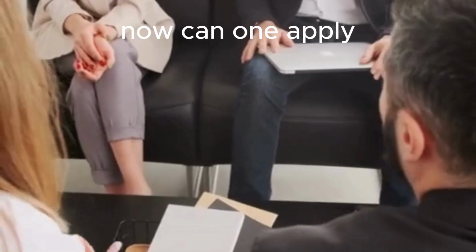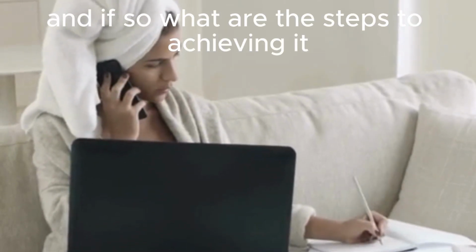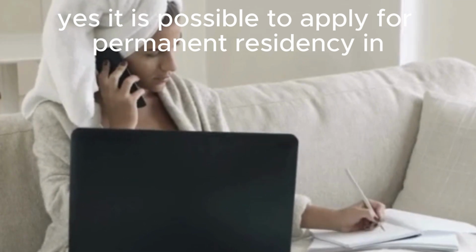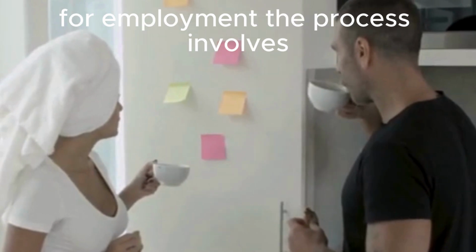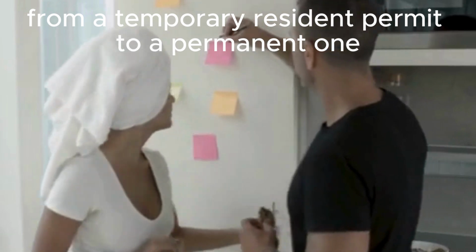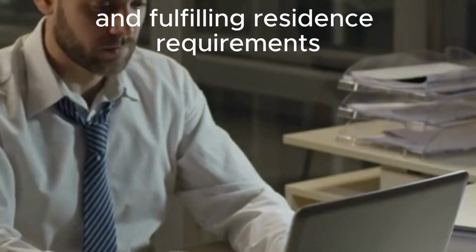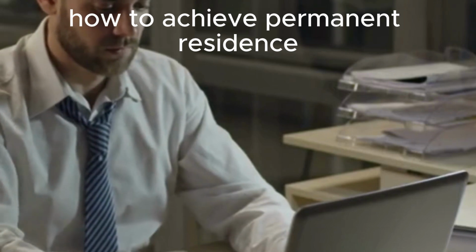Now, can one apply for permanent residency with this type of visa? And if so, what are the steps to achieving it? Yes. It is possible to apply for permanent residency in Finland after initially being granted a resident permit for employment. The process involves transitioning from a temporary resident permit to a permanent one, which generally requires meeting certain conditions and fulfilling residency requirements. Here is a step-by-step guide to help you understand how to achieve permanent residence.